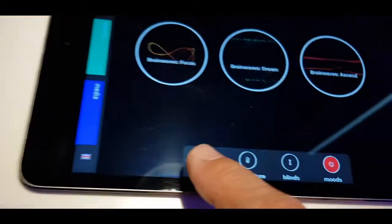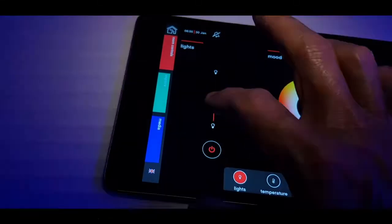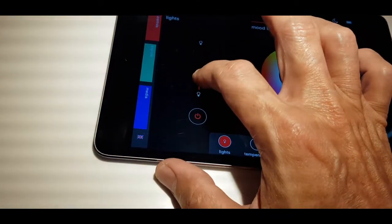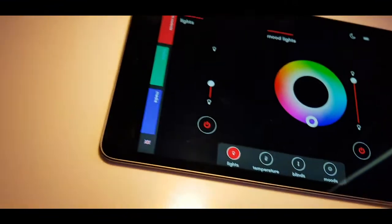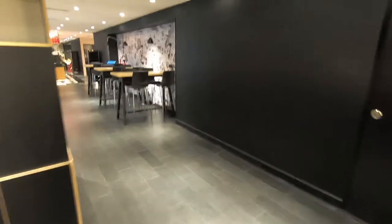Or the lights. This is dark. This is bright. Very high tech. Going down for breakfast now.